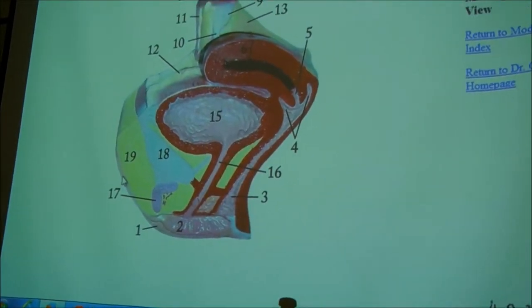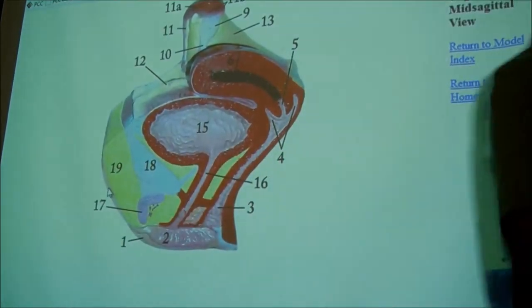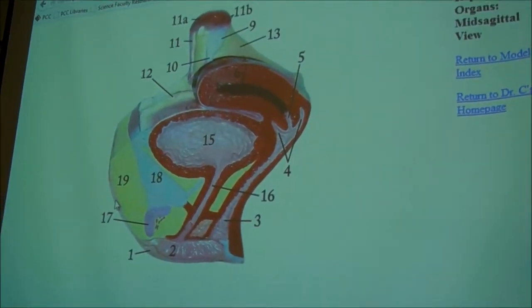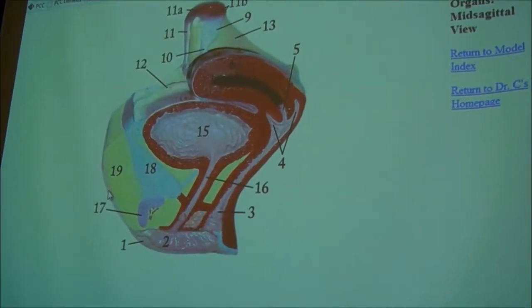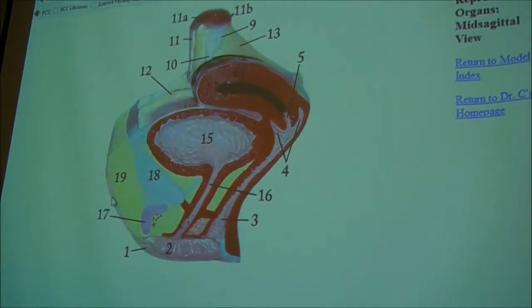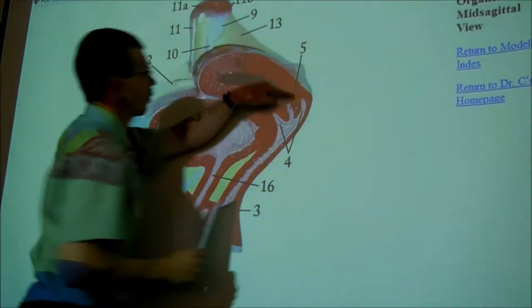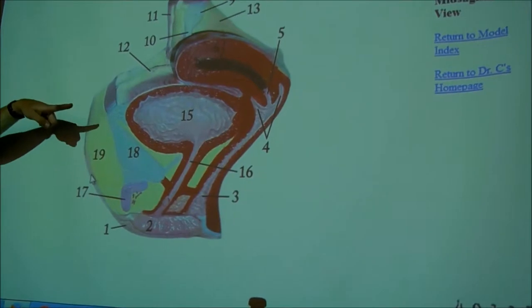Right? So 3 is the vaginal orifice. So what's 16 again then? Urethra. Okay. So then we're going to zoom up to number 5 and 6. What is 5 and 6? 5 is the cervix, so 6 must be the... That's the uterus. Very good. So then we're going to go back to 4.